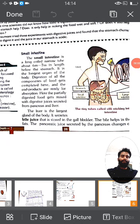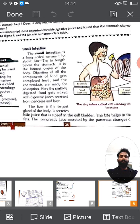Then we see digestion in the small intestine. The small intestine is a long, coiled, narrow tube, about 6 to 7 meters in length, below the stomach. It is the longest organ of the body. Digestion of all the components of food gets completed here.